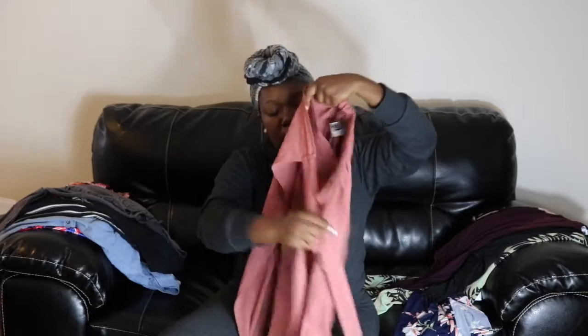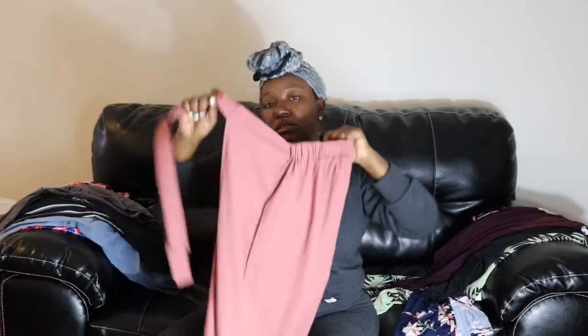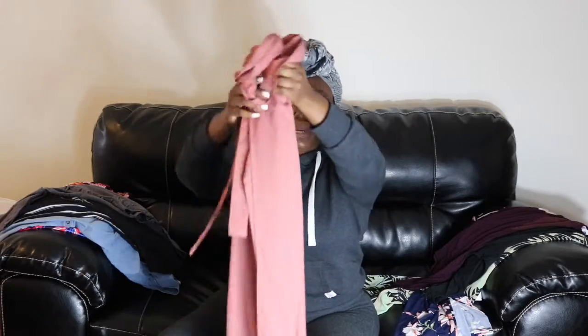But yeah, it also ties to the front. If you tie it to the back, it kind of looks like you're wearing an apron. So I think it's meant for the front. Yeah, I'm gonna wear mine to the front. But these pants are really cute. In love with this color as well.